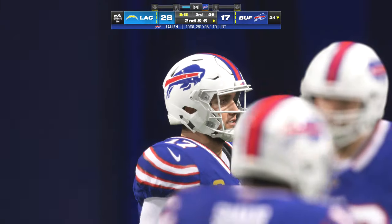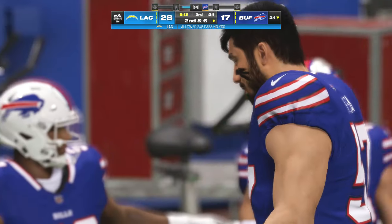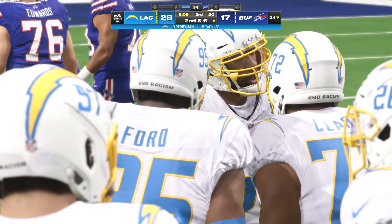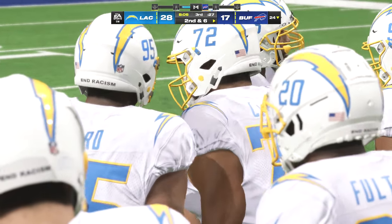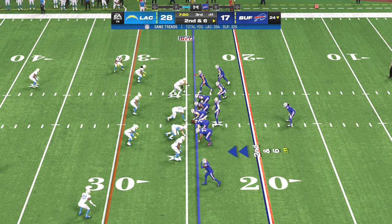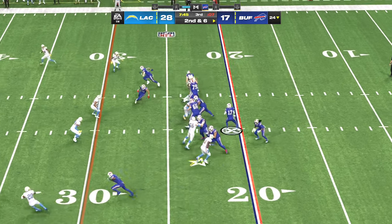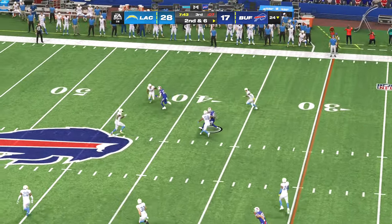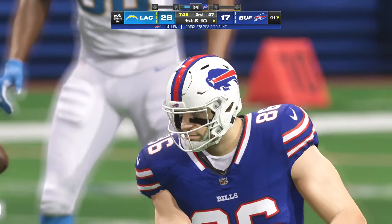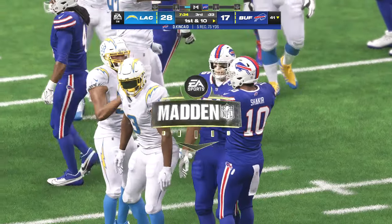A short throw pulled in by Kincaid. And he's brought down at the 24 after a gain of 4. They'll come up 2nd and 6 now from the 24. Throwing now is Allen. This taken in by Kincaid. And they get him down, but not before he takes it across the 40-yard line. His 5th catch tonight, and it's good for a first down.